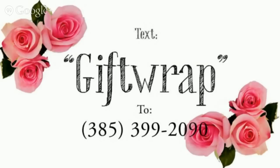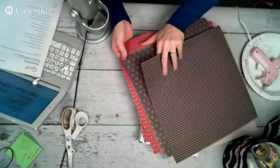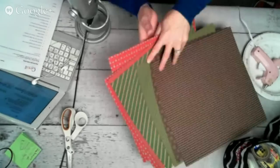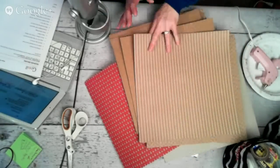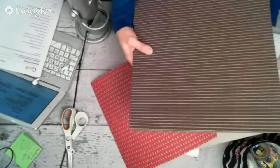And I'm going to show you some of this paper. This is some of the craft paper that is in this kit. It's beautiful. It's this on this side, and then it's this beautiful craft paper on the other, but it has this light white print on it. Beautiful. But let me show you what this stuff is really, really good for.